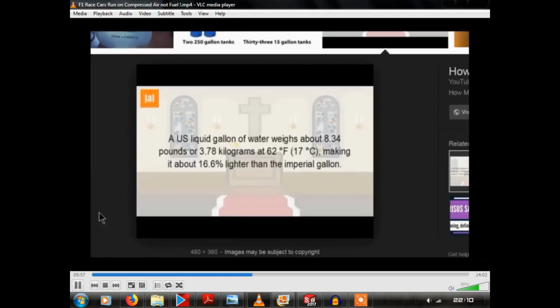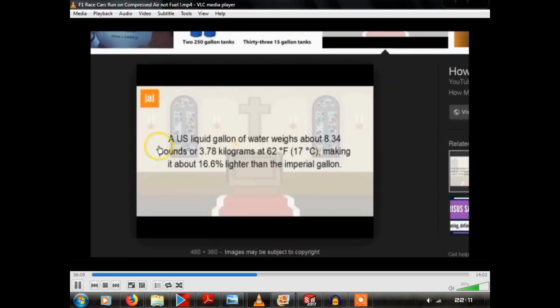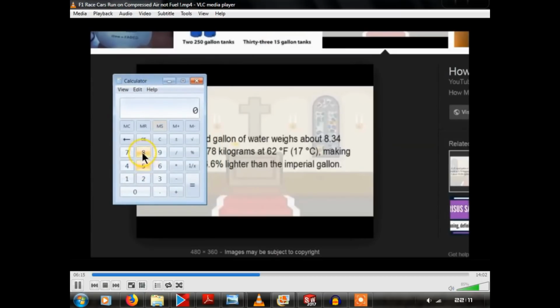So a U.S. liquid gallon weighs 8.345 pounds. No, a U.S. gallon doesn't weigh 8.34 pounds, you idiot. A U.S. liquid gallon of water, you moron. Multiply 8.345 times 45 pounds, we're going to get something that weighs over, let's do the math here. Let's let the calculator do the math. 8.345 times 45 pounds. Let's see if my math is right. 360 pounds. You didn't do the math.